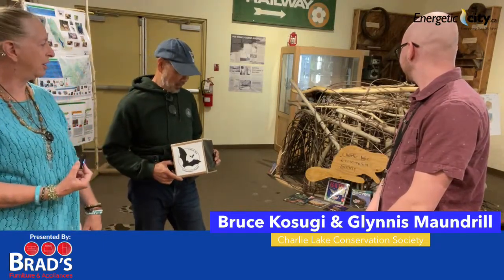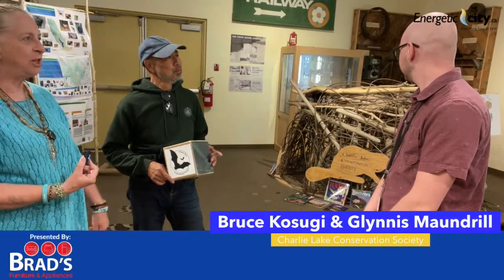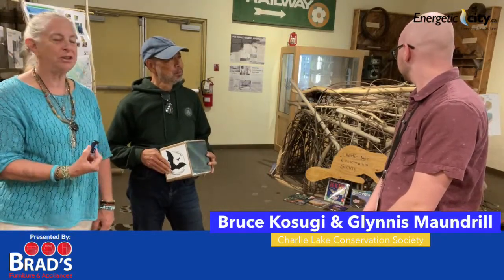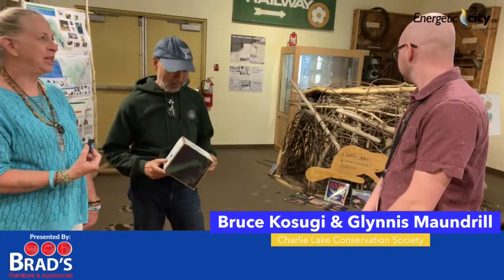Faro Construction were wonderful contributors to putting this together, and it's a great place to cozy up with your kids, or just by yourself, to crawl in and read a book and enjoy a little away space for a while. So this has been a real highlight. The little blocks that Bruce is holding are an exploratory thing about the animals and aspects of Charlie Lake. We have a floor puzzle, and you can't see it now, but we also have a little tank where we have micro critters to explore.